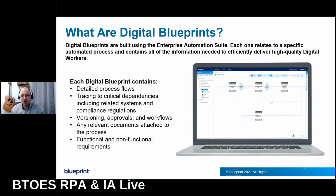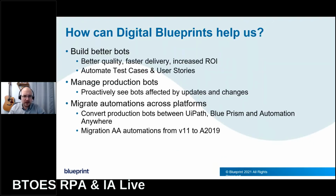For example, we can automatically generate all the functional test cases, all of the user stories, so you can quickly build and get your digital blueprints turned into a backlog of stories as well as test cases. But we can also take those digital blueprints and generate a bot package or a bot framework that we can send into the RPA platforms. We can create a BP release file, a UiPath zip file, an ATMX file, even a Power Automate package. And again, this just helps accelerate the automation development.